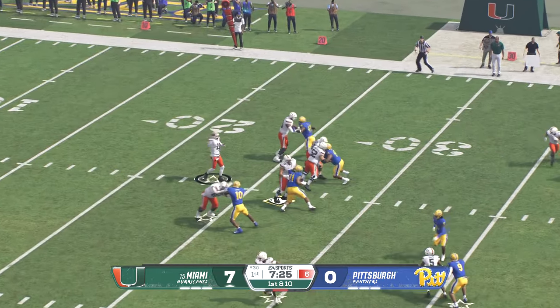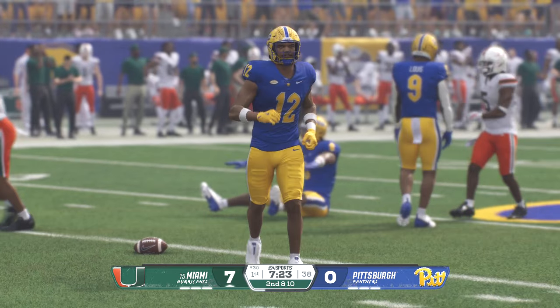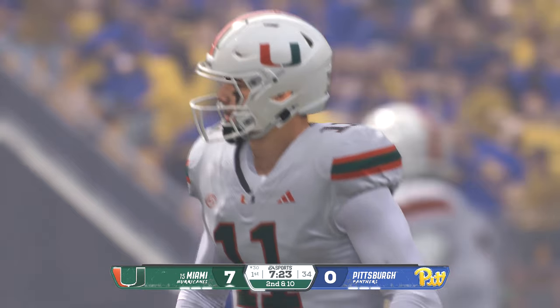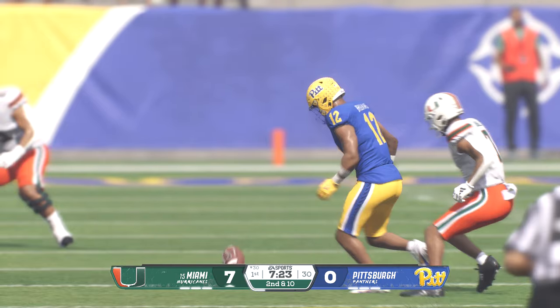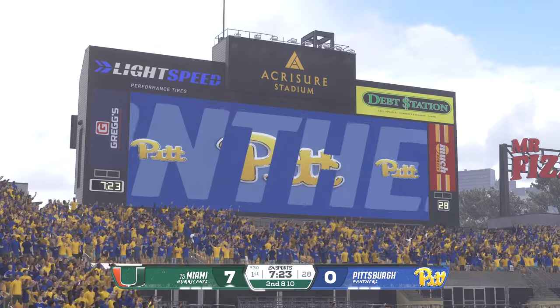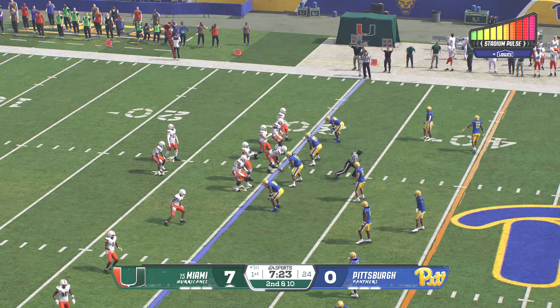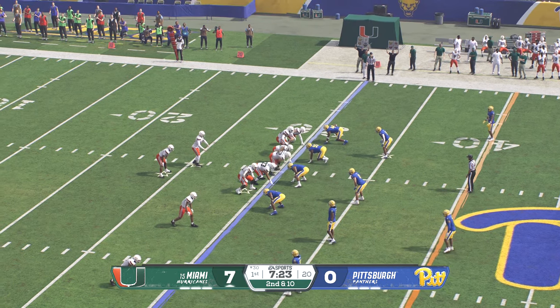Drops back from the shotgun, looking for an open man. Incomplete. Very lucky to avoid an interception there. Pretty nice catch here, but a missed opportunity for an interception. Let's face it, a lot of these defenders, they've got it all. Speed, athleticism, but hands, sometimes a little questionable, as we saw here. Following the incompletion, 2nd and 10 from the 30.